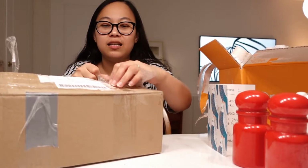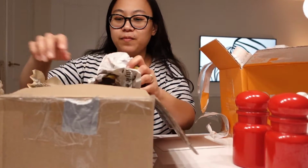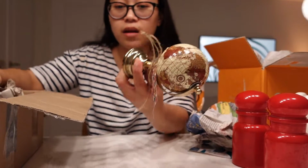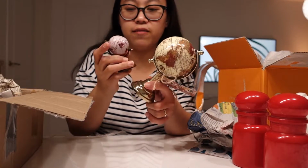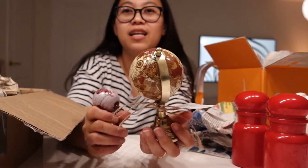Let's see. So the second box is this one, and I got this one. It's a vintage, I think. Yeah, I think these are vintage or not. I don't know. I'm not sure. They're very pretty, like this.